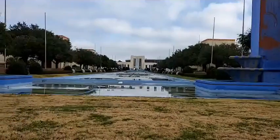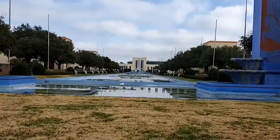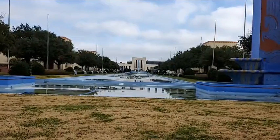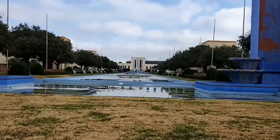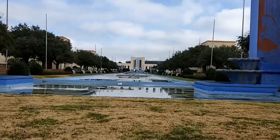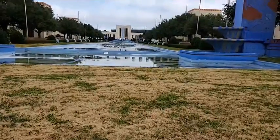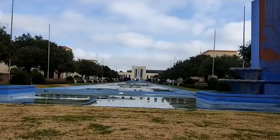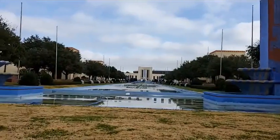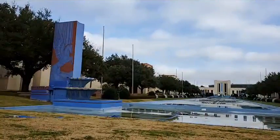We're going to start out by looking in this direction. We're at the Esplanade again, and I really love this view, because at the end of this is the Hall of State, and it's absolutely beautiful down here. On either side of the Esplanade fountain, we've got our winged Pegasuses.